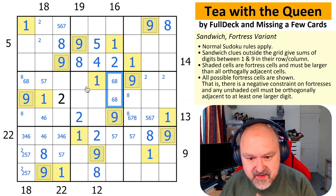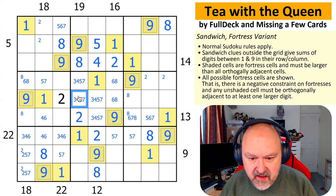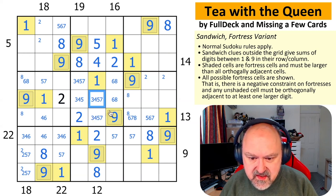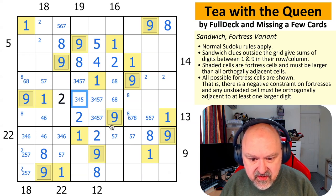I wish I could narrow these down. This is a quad. 1, 2, 3, 4, 5, 7. 7 needs to go next to 8 or 9. So if I put a 7 there, that wouldn't work. This could be a 7 if that's an 8. These would both be okay. This can't be a 7 though. But this is a 19 clue. These have to sum to 9. These have to sum to 9.